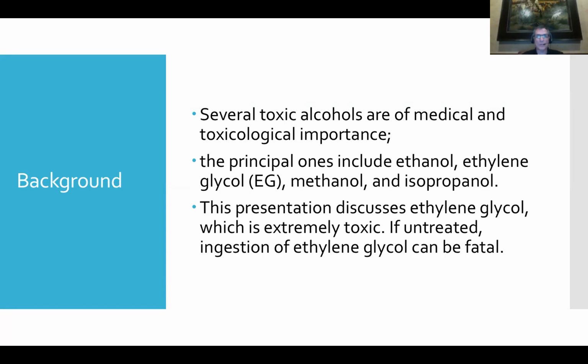So isopropanol is 70-30, and that's the best bactericidal combination of alcohol and water. The presentation today that we're going to talk about is ethylene glycol, which is antifreeze.